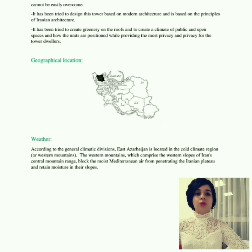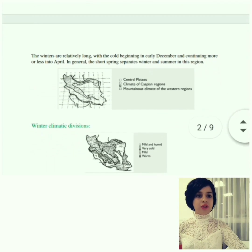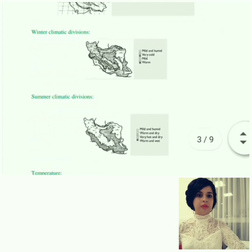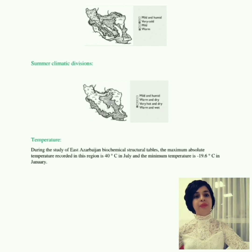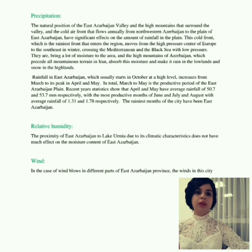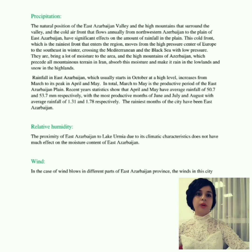Weather. The short spring separates winter and summer in this region. Winter climatic divisions. Summer climatic divisions. Temperature. The maximum absolute temperature recorded in this region is 40 degrees in July, and the minimum temperature is minus 19.6 degrees in January. Precipitation. Rainfall in East Azerbaijan, which usually starts in October at a high level, increases from March to its peak in April and May. Relative humidity.